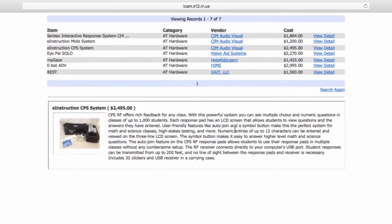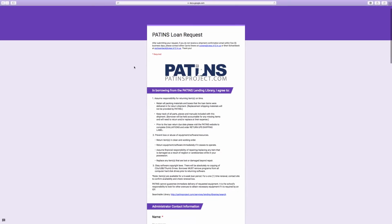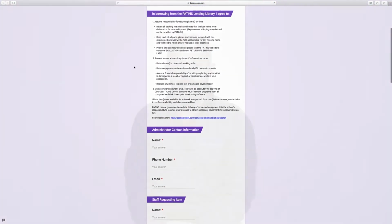The lending libraries can be searched online and devices can be requested online as well. And return shipping of those items that you borrow from Patents is provided. You can simply print out a return shipping label from our website.